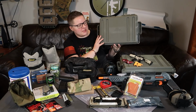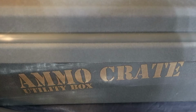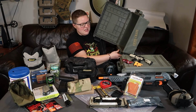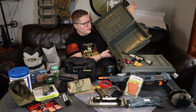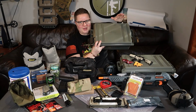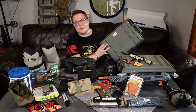So this is an MTM case guard, and it's an ammo crate, and it's really handy. I have a bunch of magazines in this one, but it's just like a little container that you can put stuff in. You can put anything in it. Obviously it's a box, but if you were gonna give someone a gift with a bunch of little doodads, you could put them in there. And then just put a little bow on this sucker and put it under the tree, and you'd be ready to rock. And they're made in USA.